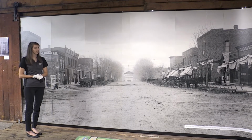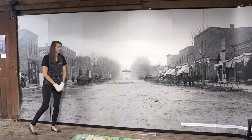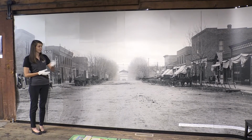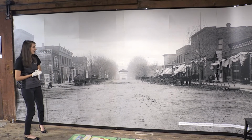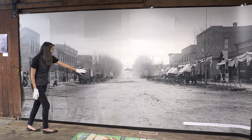Now, downtown might look a little bit different today than in this photo. You'll notice that the street is actually dirt. Can you imagine how muddy it would get after it rained, having to walk downtown to go get ice cream after in all of the dirt? And some of the buildings that still exist today are these buildings here, all still exist today.